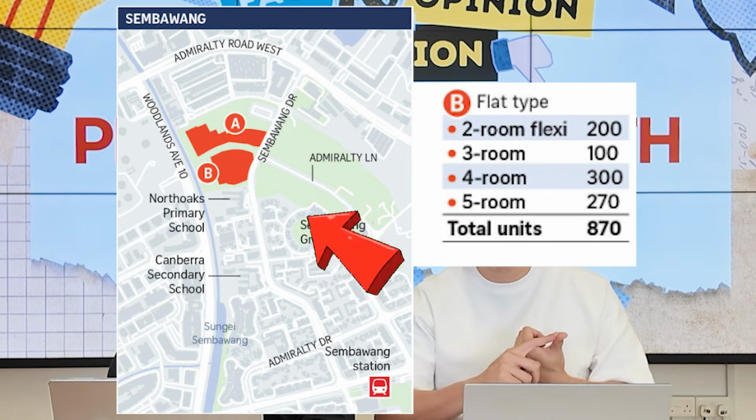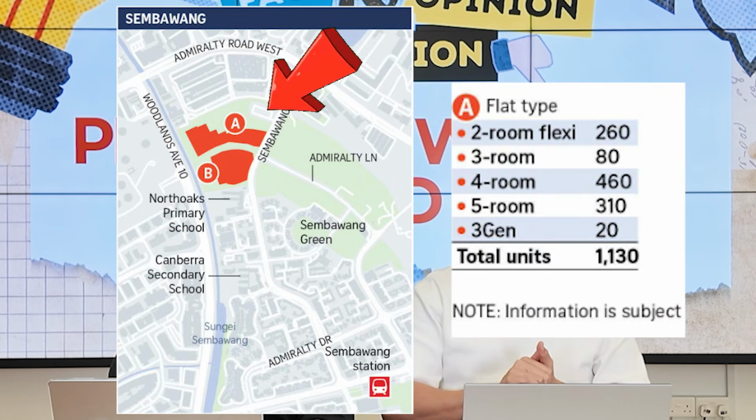There's a mix of 2, 3, 4, and 5-room units. Okay. And then there's another one coming at 1,130 units. This one is very special. They have multi-generation. They have 3-gen units as well.